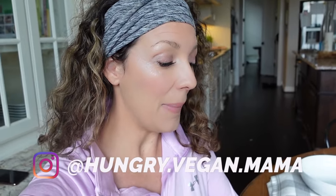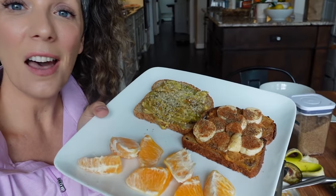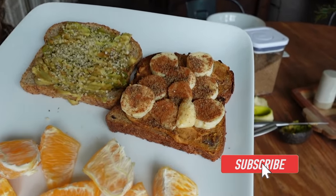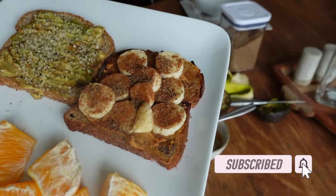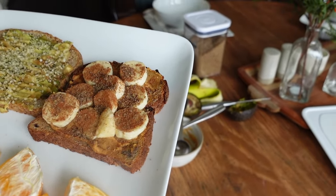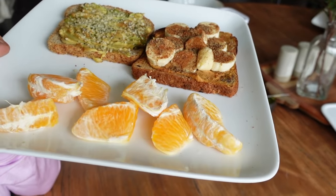As you saw, I made some delicious avocado toast and some peanut butter toast. I couldn't decide if I wanted avocado toast or the peanut butter toast with the bananas. And then I thought to myself, well, you don't have to choose. You can just have both. So I did. I sprinkled some hemp seeds on top of the avocado toast. And on the peanut butter toast, I did cinnamon with some ground flax seeds. I'm just having some leftover sumo oranges right there.